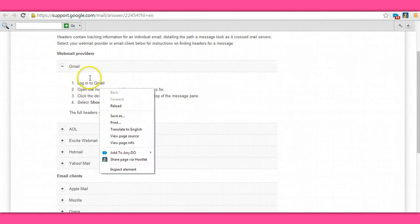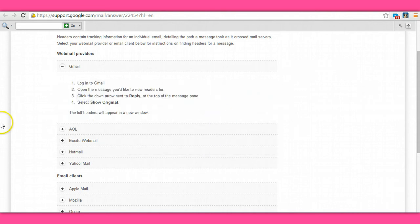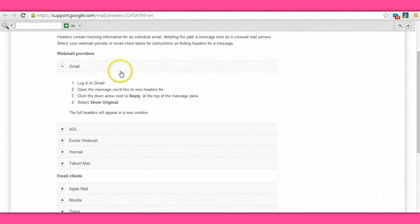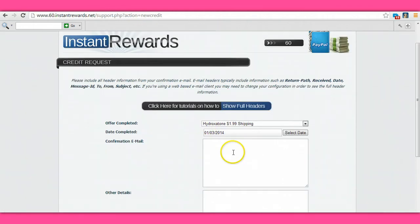Either you can do it the old school way, just drag your mouse over everything, or I would say don't do that. I would say put your cursor inside the box where all that gibberish is for your email and right click. There'll be a button where you can either select all and then press copy, or another way you can do it is put your cursor in there and use the keyboard shortcut.